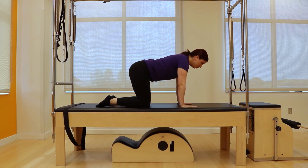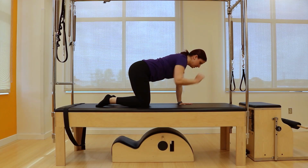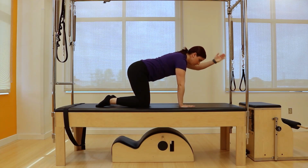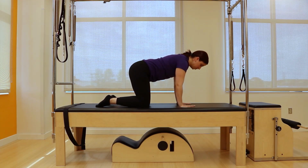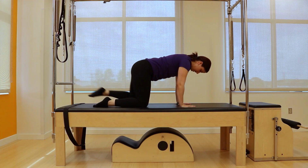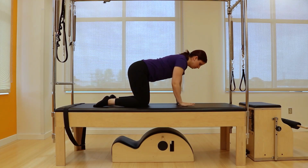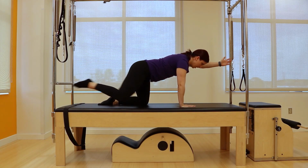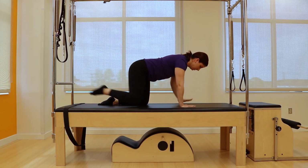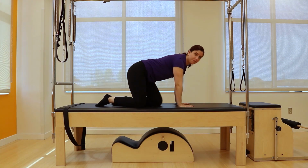From here, what you can do is reach one arm forward. That's going to increase the weight bearing. On the other hand, if that's too easy, you can reach one leg back. Again, going to change the weight bearing just a little bit. And then if you really want to challenge yourself, one arm, let me do the other arm. One arm and one leg. How's that look? Pretty good, huh?